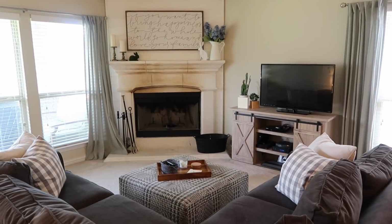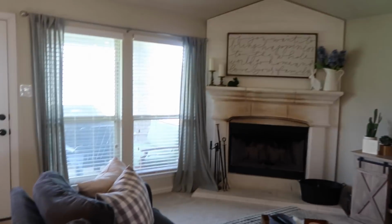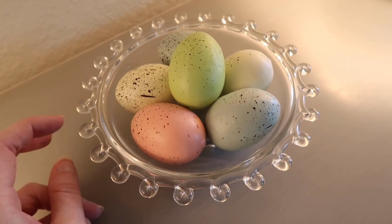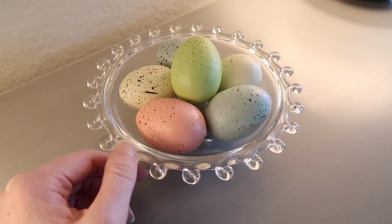And then here in our den, I really like the way that everything turned out. The bunny battle still kind of makes me laugh, but I like it. And then the only other thing that I added was the leftover eggs I added into this little glass bowl. This bowl is from my Mimi. She's my paternal grandmother. We are very much like kindred spirits.